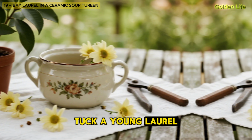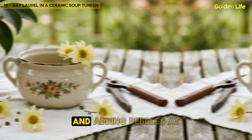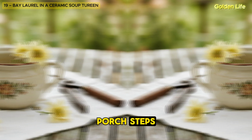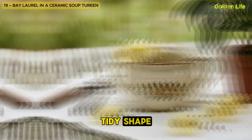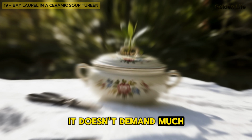Tuck a young laurel tree or cutting into your soup tureen, using well-draining soil and adding pebbles at the bottom for extra drainage. Place it in a sunny spot, on your porch steps, patio table, or beside your front door, where the scent can catch the air. Bay laurel can be pruned to keep a tidy shape, making it perfect for container gardening. And because it grows vertically, it doesn't demand much space.